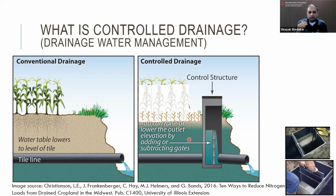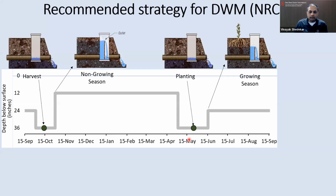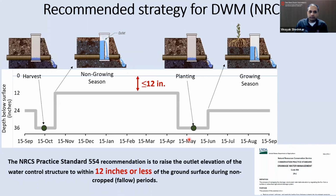So it's important to think about controlled drainage as a practice, and then how that can play out a role with cover crops. So the NRCS practice standard 554 recommends that in non-growing season, in any field, you want to set the boards in a control structure so that the water table is about 12 inches below surface. And that's kind of the recommendation from the NRCS if you want to sign up into EQIP type of incentive programs, or even H2 Ohio incentive programs.